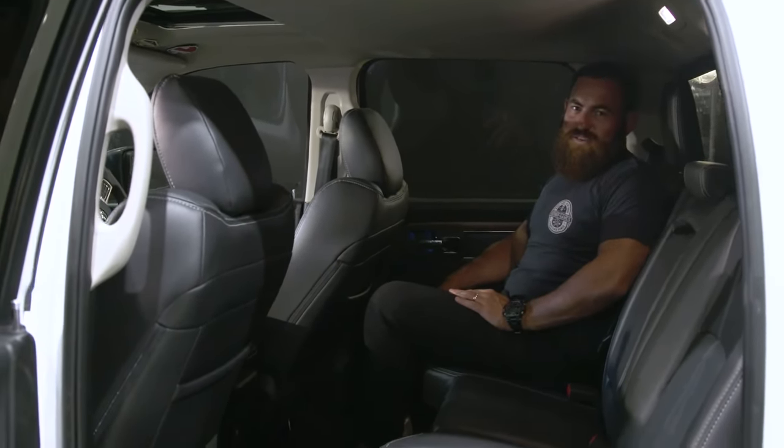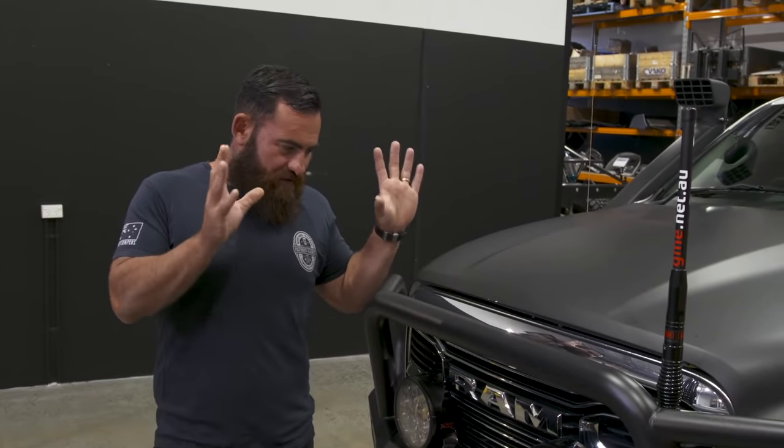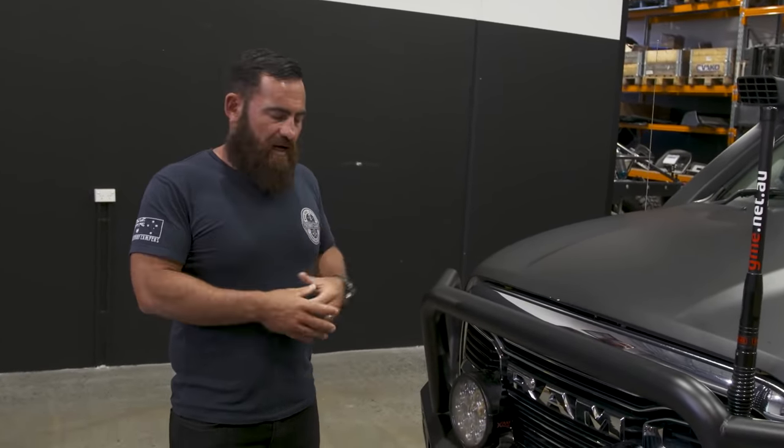Now for the exciting bit, let's pop the hood. The hood's up, we're getting there. Before we get into it, let's run through some other accessories that we've developed and fitted. The big standout one is going to be the Pecor bull bar.